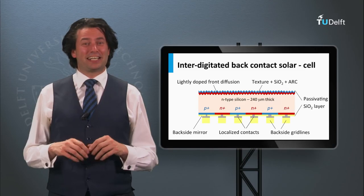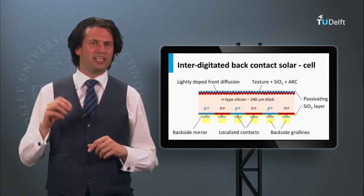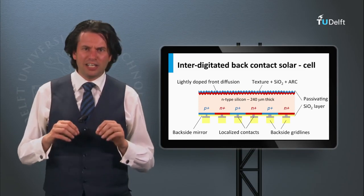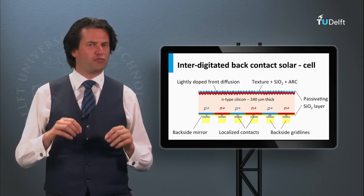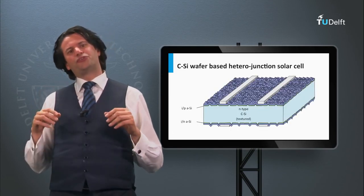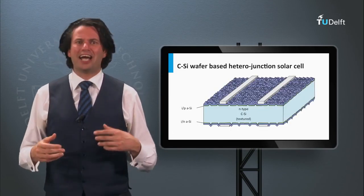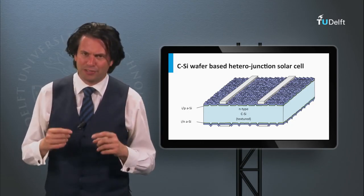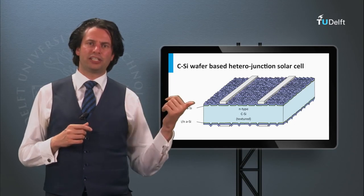SunPower is the company that has developed the cell technology based on interdigitated back contacts. And they have achieved high solar cell efficiencies of 24.2%. An alternative concept with high efficiency is the so-called crystalline wafer-based heterojunction solar cells, as you see in this illustration.